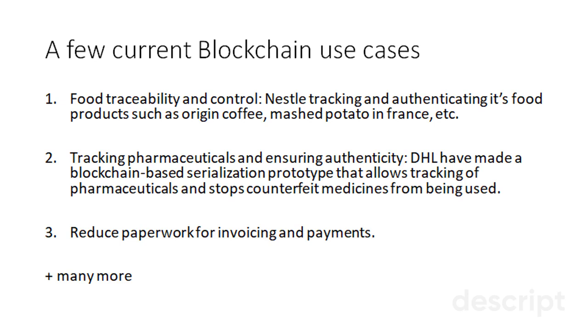The second is tracking pharmaceuticals and ensuring authenticity. This is extremely important because almost 30% of pharmaceutical products sold in emerging markets are counterfeit. This is similar to the food traceability but with medicines instead, where the movement of pharmaceuticals throughout the entire supply chain from start to finish is tracked securely.